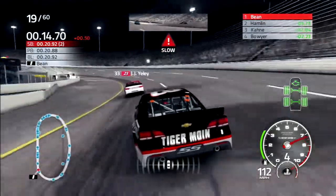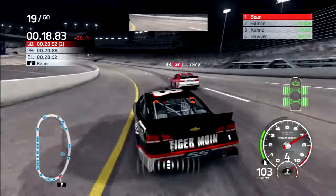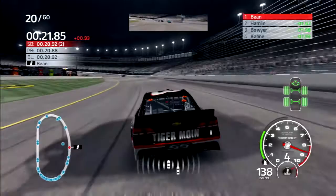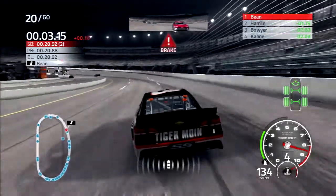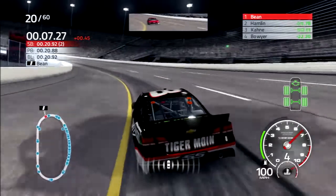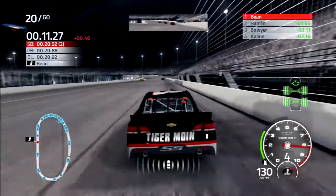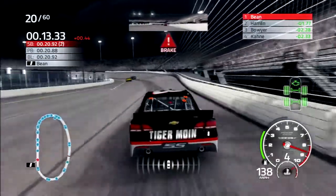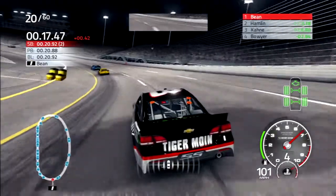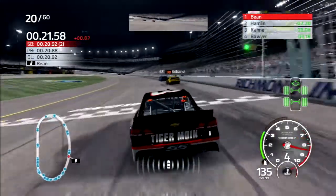Now catching up to J.J. Yeley. And we're still stepping out a little bit. We're on the outside. Hamlin is settled in about 1.7, 1.8 seconds back. We have a decent lead as we see that it looks like pit stops have already started to occur. Pit strategy already in effect.